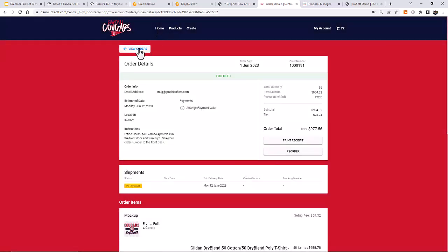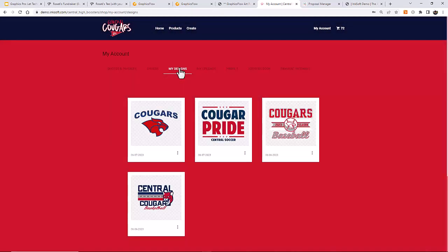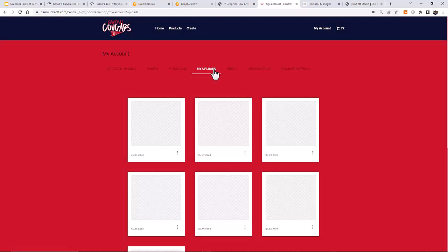And the other thing they have access to is all of their designs that they've created, like in the InkSoft Designer, because they can create designs in the Designer, any artwork they uploaded, so they have visibility on all their artwork. What a cool way to manage the business.